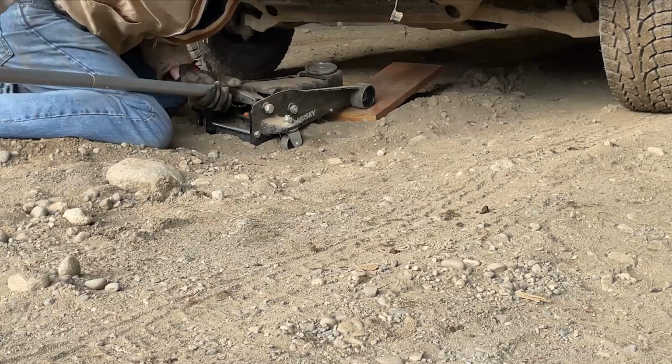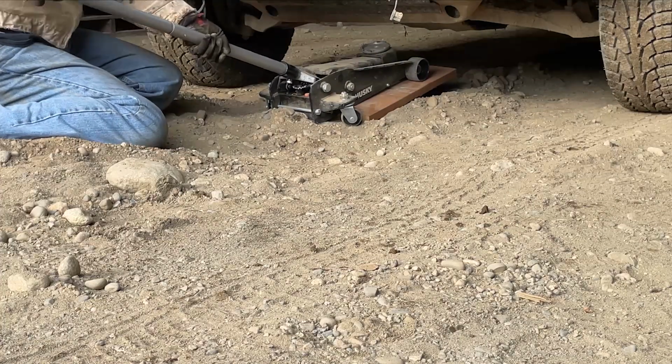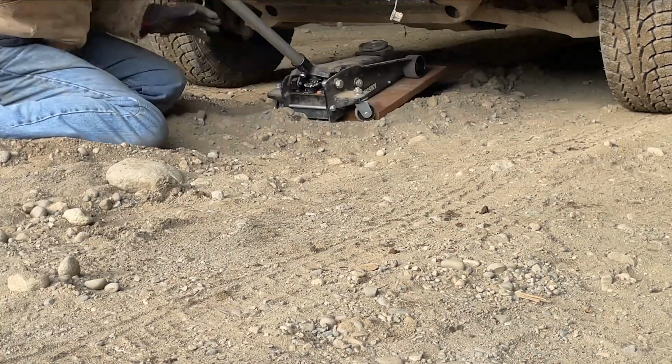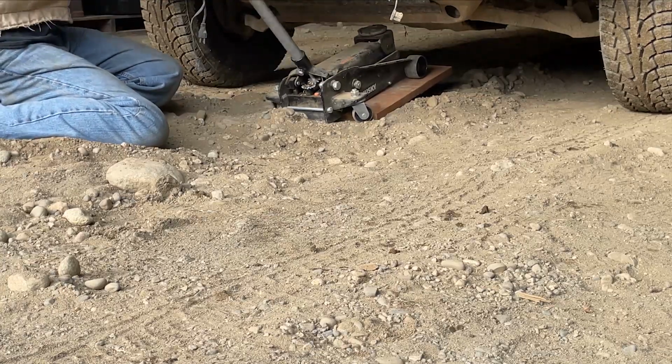But that's okay. Frame under there somewhere. There it is.